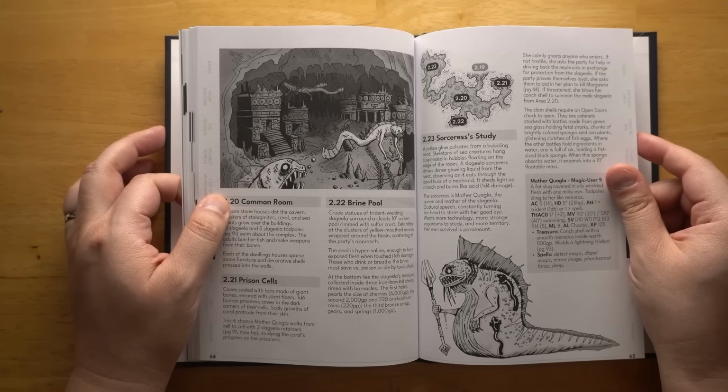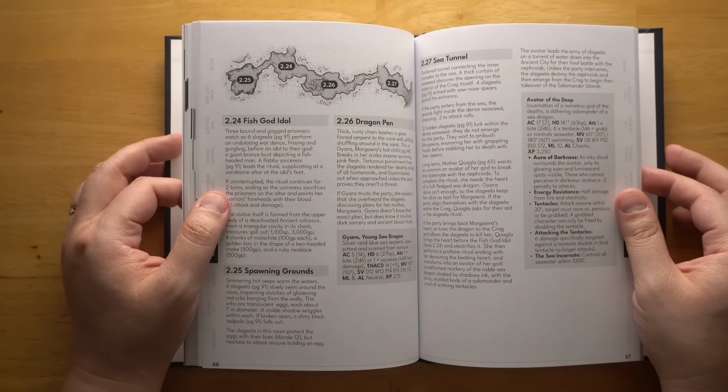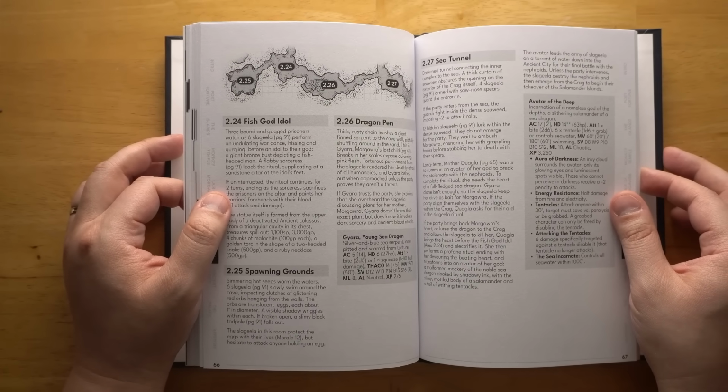You can go down and meet the queen of the eel people, that is Mother Quagla, and perhaps make an alliance with her, do some missions for her. But if you follow perhaps too many of her missions, then you may end up bringing her the heart of the sea dragon that we saw earlier.